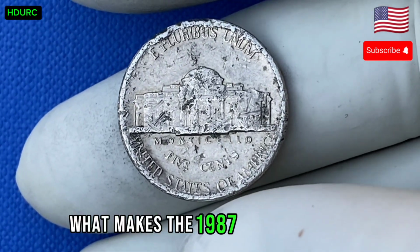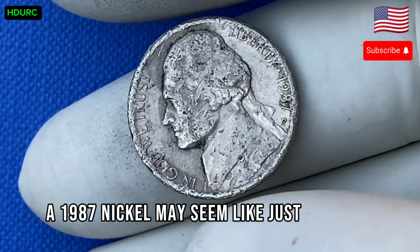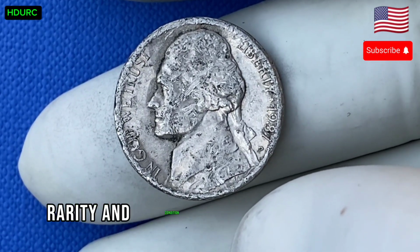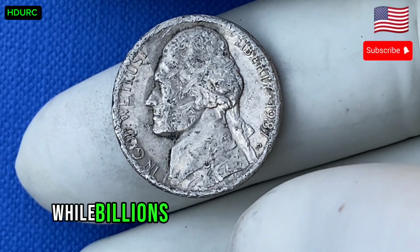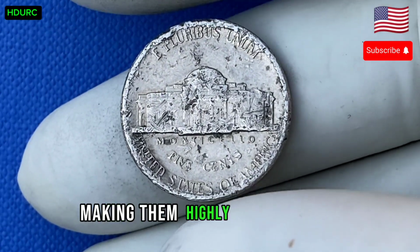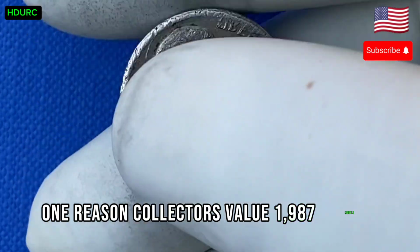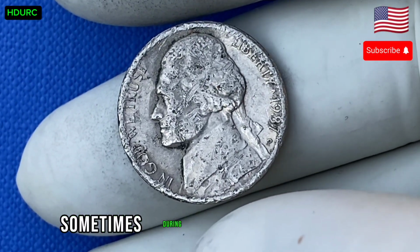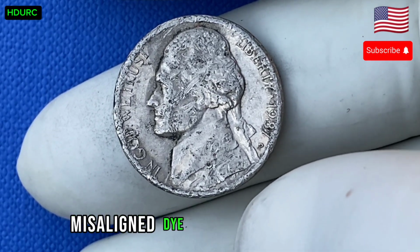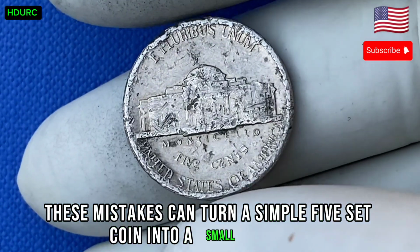What makes the 1987 nickel special? On the surface, a 1987 nickel may seem like just another coin jingling in your pocket. However, as with many collectibles, rarity and condition are the name of the game. While billions of nickels were struck that year, some left the mint under unique circumstances, making them highly desirable to collectors. One reason collectors value 1987 nickels is errors. Sometimes, during the minting process, mistakes occur, whether it's a double strike, misaligned die, or a planchet error. These mistakes can turn a simple 5-cent coin into a small fortune.